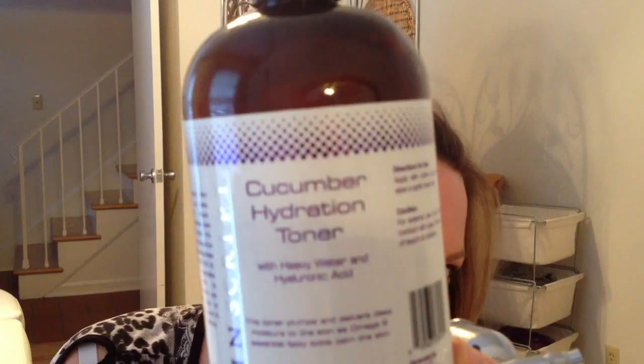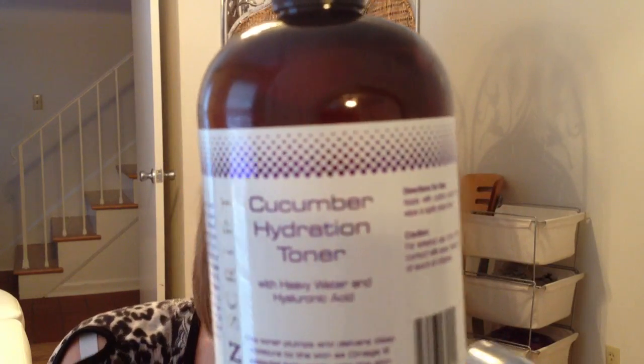This is the cucumber toner. They probably sell it in retail as well. I bought this size because I'm going to be using it in cabine in the treatment room. And this is the cucumber hydration toner, and it says with heavy water and hyaluronic acid. As many of you know, hyaluronic acid can hold up to 1,000 times its weight in water, so it's a super hydrator. Even though it sounds like an acid, it is a hydrator. And it has cucumber in it.